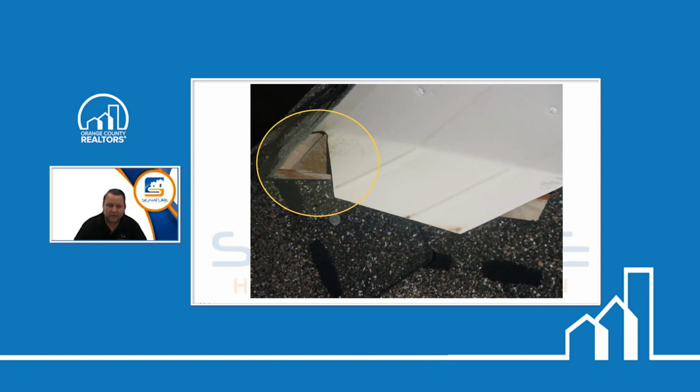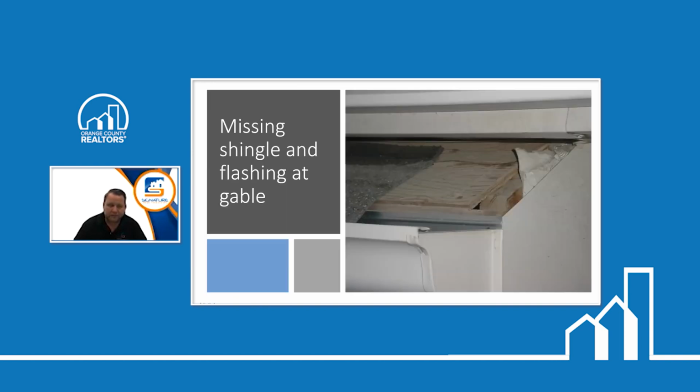These are areas that you typically won't see from the ground unless you have somebody actually go up on the roof and check. Missing shingles and flashing at a gable, again, are difficult to see unless you get up there with a ladder or stand back away from it and look at it with binoculars.